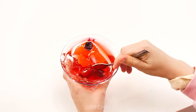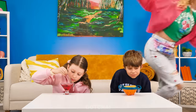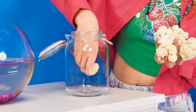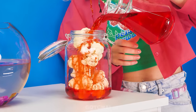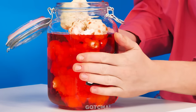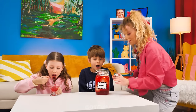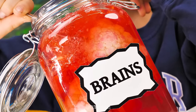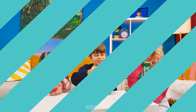Hold on… Jelly and veggies? I have an idea! I'll be right back! Huh? I'm gonna put this cauliflower inside a jar. Then I'll add jelly sauce. Lastly, I'm gonna put a label on it. This looks like a brain in a jar, right? You can eat this instead. Ew! Are those brains? I gotta have a taste. This is awesome! I'll savor every bite. I knew that was a smart trick.